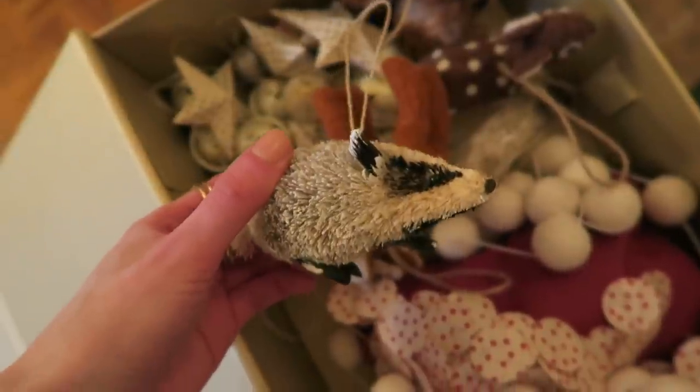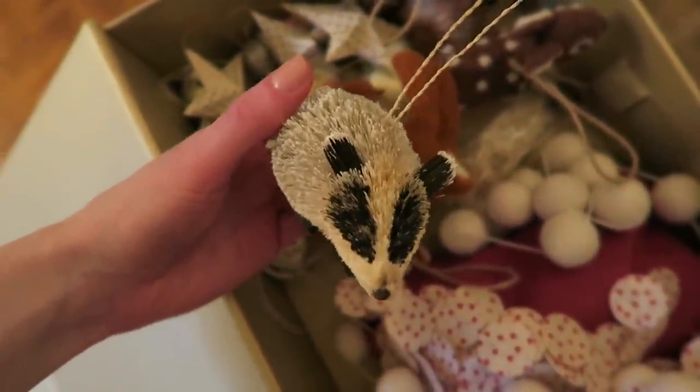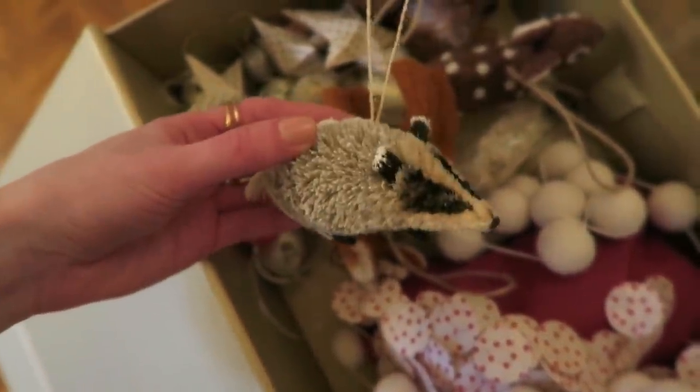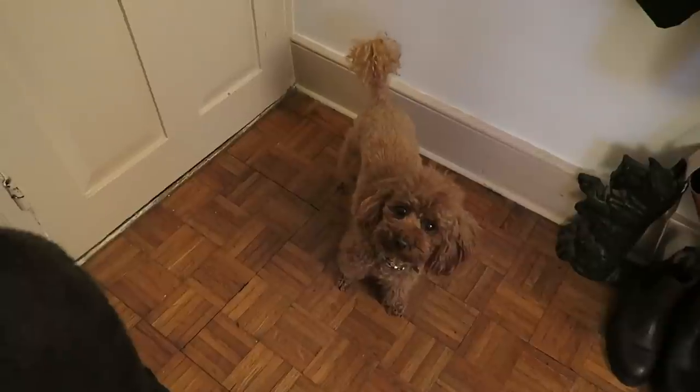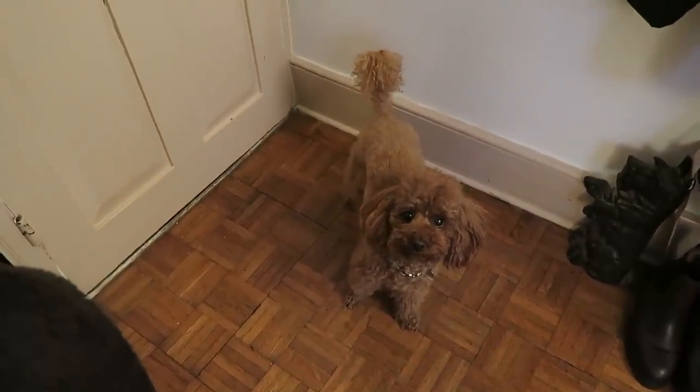But look at this cutie I picked up the other day. Oh, just so adorable. And this little squirrel who is also very, very cute. Don't worry, they're not as cute as you.